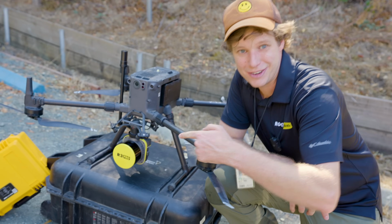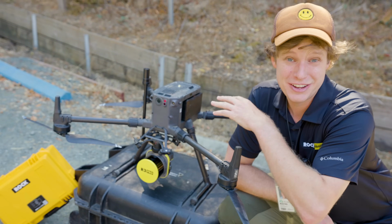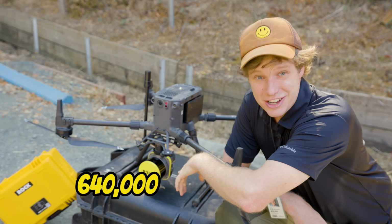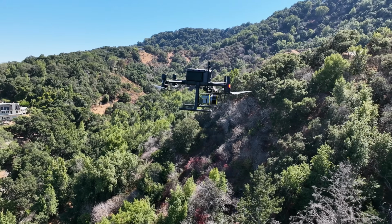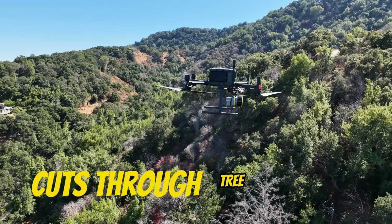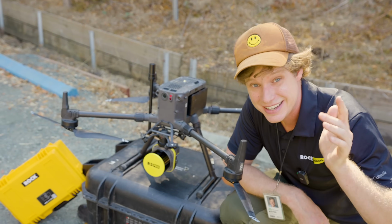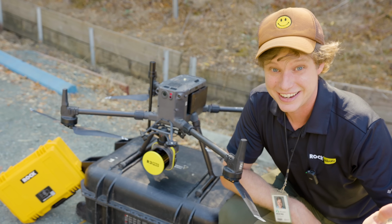Enter drone LiDAR. If you're a land surveyor today, this is gonna be your new best friend, because you don't have to walk through the woods, you actually fly above and over and cast about 640,000 laser pulse shots every second. Each one of those has 2 returns, so it actually cuts through that tree canopy down to that bare earth. And with the Rock R3 Pro, it's never been easier. So let's go ahead and actually just jump into the data and see what it looks like.